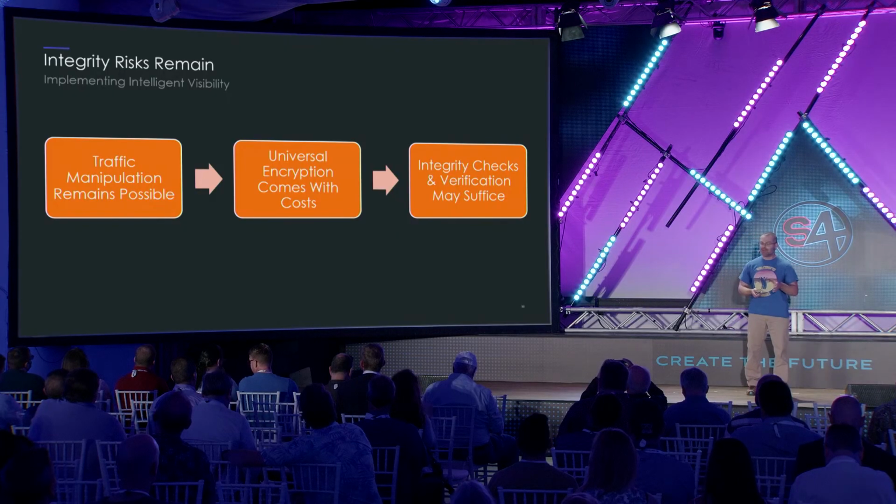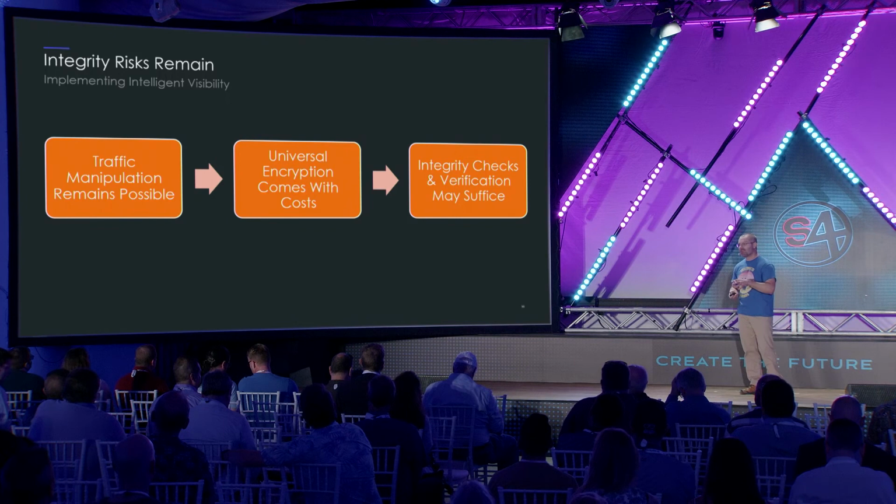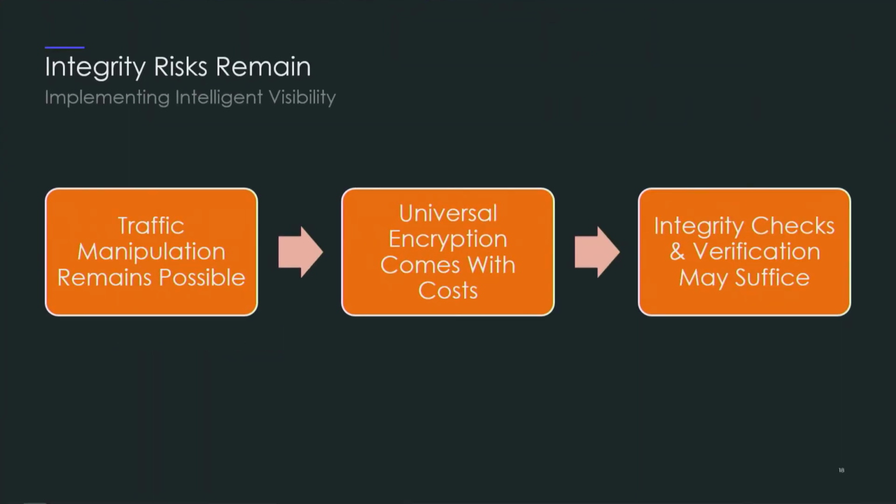But part of that means that integrity risks remain. While traffic manipulation might not necessarily be something that has emerged in reality, it certainly is something that is notionally possible, and we can't just ignore it. Yeah, we can balance and make trade-offs in light of what adversaries are doing, but we should still prepare for ways of dealing with this. However, universal encryption does have costs to it. We've talked, and others have noted, things like latency issues and overhead issues in terms of processing power. These are largely going away, but at the same time, there is still that blinding ourselves to our own environments by adding a layer of security that might not necessarily be required in order to meet what adversaries are doing.